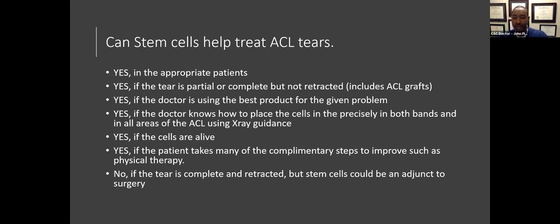We have to make sure the stem cells are alive. So that is usually the stem cells coming from your bone marrow that are autologous, meaning they come from you and go back to you. Again, there are no stem cells in these umbilical cord, amniotic, birth tissue products. Three labs have tested this and found zero living stem cells, so that's not going to work.